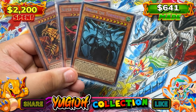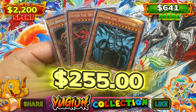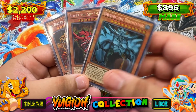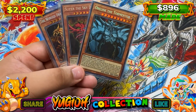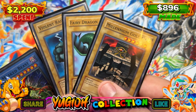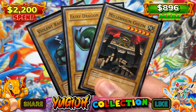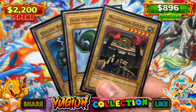I absolutely love these. These used to be super expensive in King's Court, but because the price is lowered, they're a lot more affordable now, but still just beautiful cards to have. Absolutely gorgeous. Up next, we got Violent Rain, Fairy Dragon, and Millennium Golem, guys. Just classic Yu-Gi-Oh cards. I love them. Millennium Golem was my favorite.